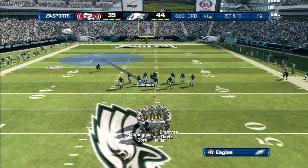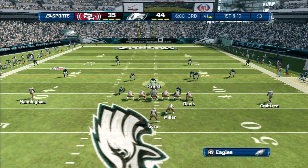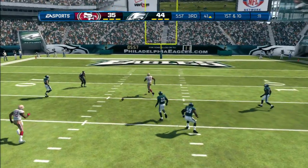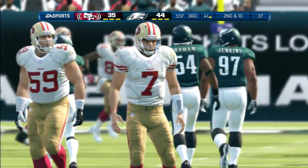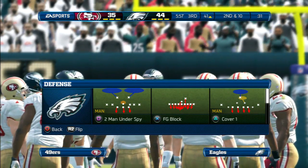The 49ers getting ready now to start their drive. Offense lines up here, first down and 10, trying to work the middle of the field. Knocked away, incomplete. That's a wonderful job that time by the secondary. Everybody's in position. Nowhere for the quarterback to throw the football, and it leads to another incomplete pass.